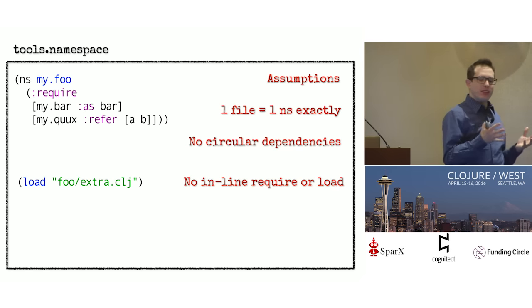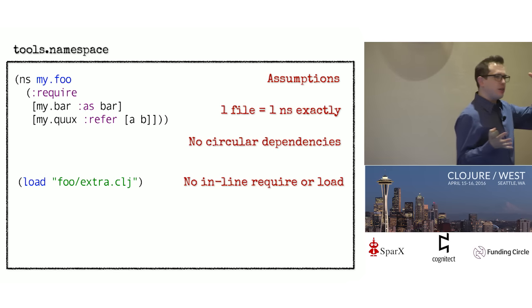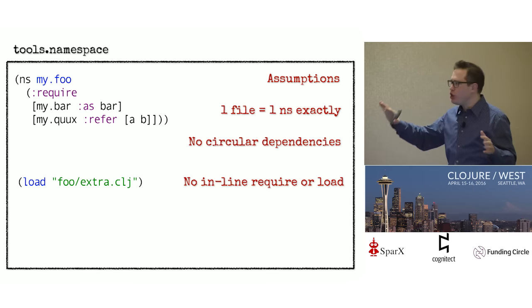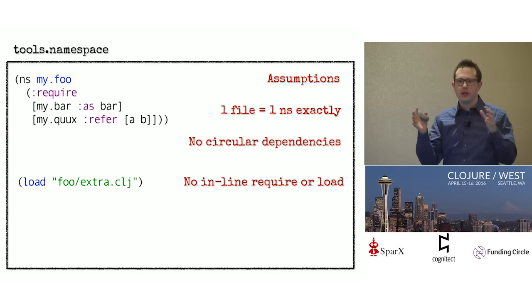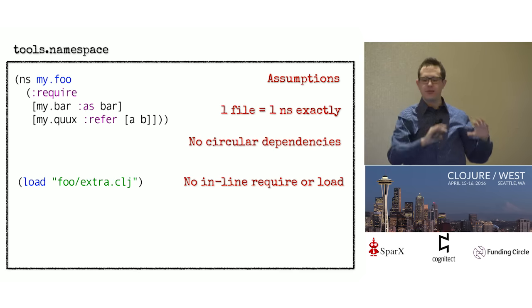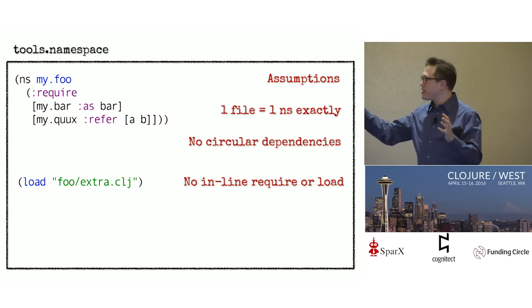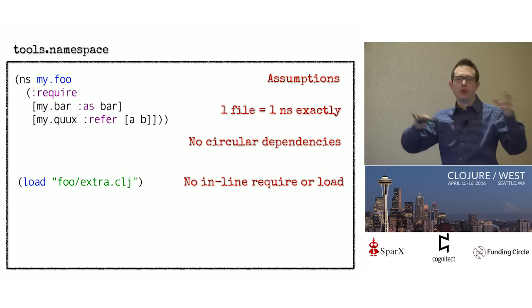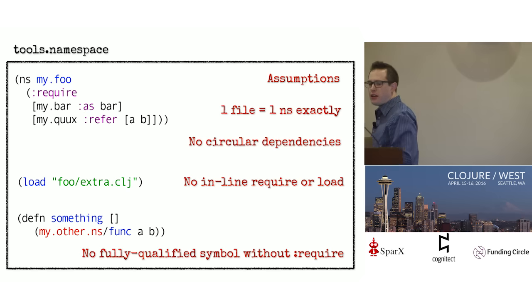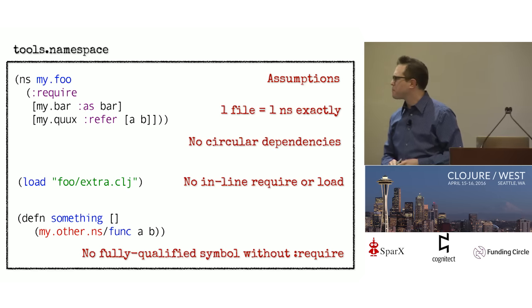Finally, I have to assume that the NS macro appearing at the top of every file is actually complete. I can't have any loading or requiring or other changes to the structure of the namespace happening outside of the NS macro. So things that might do conditional loading or loading different source files, none of that's going to work if I want to rely on the validity of the NS macro.